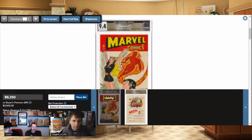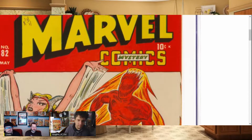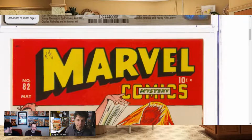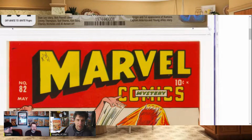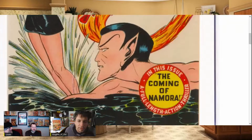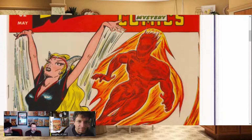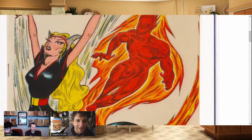I'm going to zoom in on this a little bit so you can see. I know it's Nemora. Sometimes when I see some of these covers, I think Spock was the origin of Spock, just the way they drew him back in that time frame. Wait, who did the cover of this one again? Bob Powell. It's a Bob Powell cover. It's really good. Look at her hands up there. Really great hands. And to be a first appearance, that's one of the best.